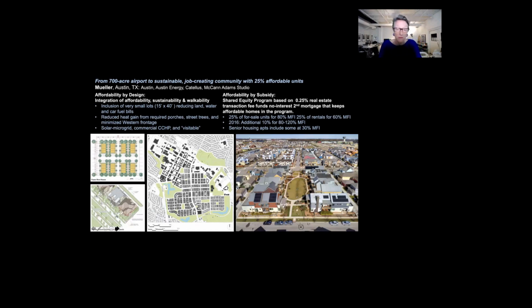Austin, they're really kicking it on energy. I'd say Minnesota has some of the best public agencies on water, but Austin really does some great things on energy. When the Mueller Airport was decommissioned, it became an amazing opportunity for 700 acres of publicly owned land to be redeveloped.